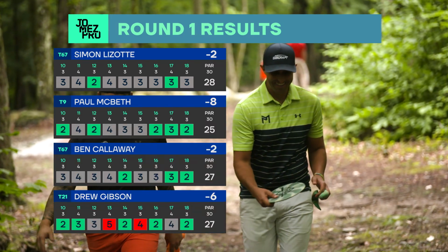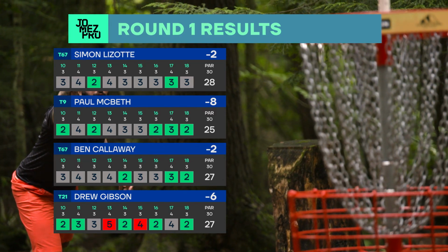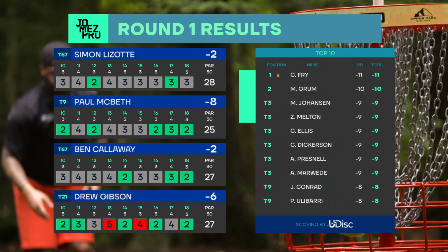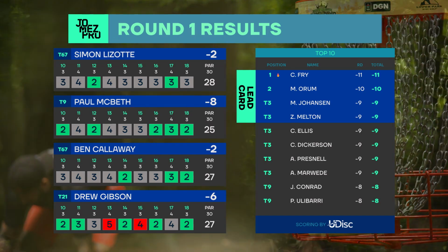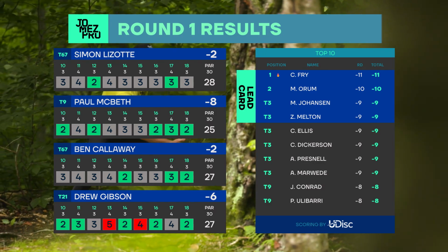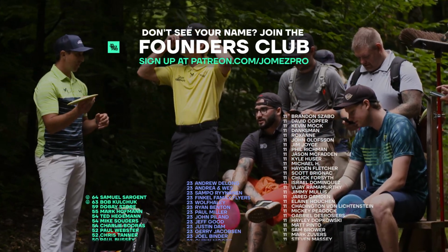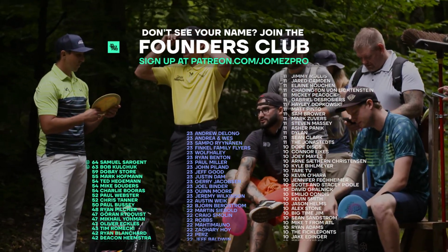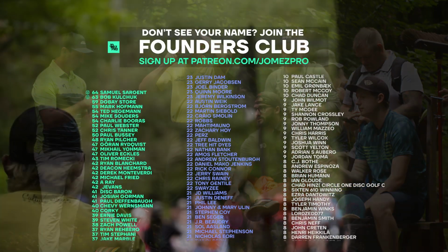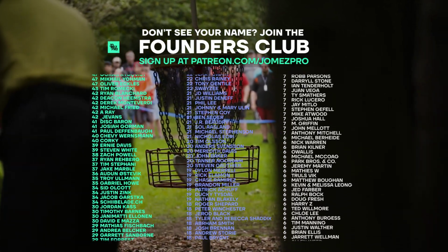Wow, that was something. McBeth, we only saw 2 bogeys in the back 9, but just a lot of almosts and what could have beens for Ben and Simon, who were just all over the basket, not quite in. But look at Chandler Fry with a hot round. My goodness, 11 under, and that was with a bogey. 12 birdies on the course in 1 round is insane. Matt Orm right there behind him at 10 under, and we've got a bunch of 9s and a bunch of 8s, and it is tied up at the top like we expected. It's always tied up at the top at these pro tours, and tomorrow, let's see if somebody can try to pull away from the pack.